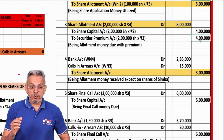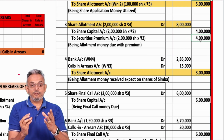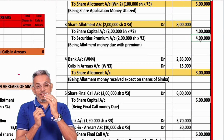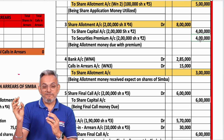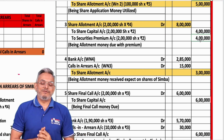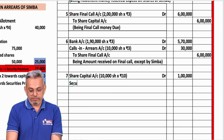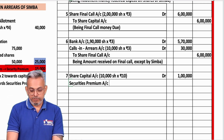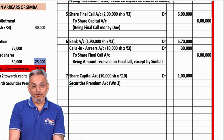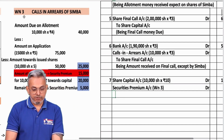Now students, can you have an income account which is yet to be received and you have cancelled those shares and you know that you are not going to receive this money altogether? So what will you do? So this amount which has gone to your income, securities premium, which is a capital income, but you are not going to receive it, you know that because shares are cancelled, so you have to reverse the premium. So over here, second effect will be securities premium account. Now again, working note number 3 has helped us to find out that security premium of rupees 15,000 was not received. Hence we are reversing it. 15,000. Here it is, working note number 3.